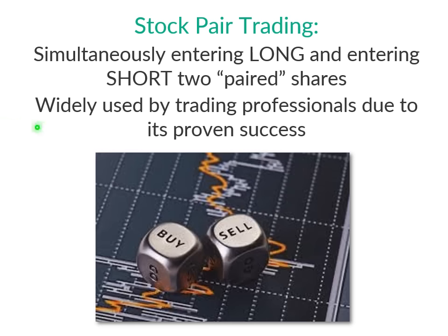And that type of trading technique, called pair trading, is widely used by professionals around the world due to its proven success over many years. And in this presentation, we'll take you through some of the research that backs that up.